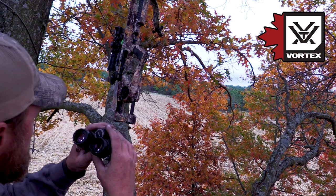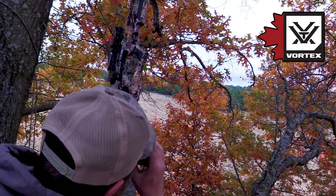There hasn't been too many times over the last 15 years of hunting all over North America that I haven't had a good set of binos strapped to my chest. Now my team and I choose to use Vortex Optics for two different reasons. One, it's got a great selection of binoculars from entry-level binos right up to the Razor.